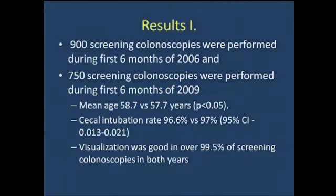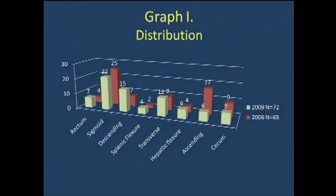Now, there were 900 screening colonoscopies performed during the first 6 months of 2006 and 750 screening colonoscopies in the first months of 2009. There was a slight age difference between the two time frames. Cecal intubation rate was around 97% for both time frames, and visualization was good in over 99.5% of the screening colonoscopies in both years. This slide shows a graph of the distribution of the adenomatous polyps, and as prior studies have shown, they were most commonly found in the sigmoid colon, descending, and transverse colon.